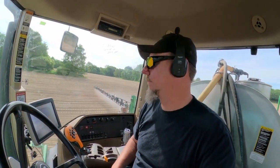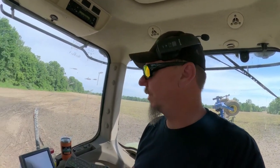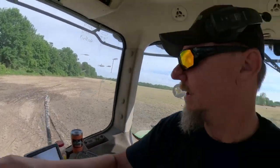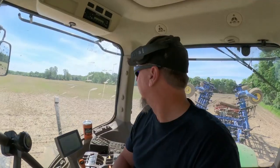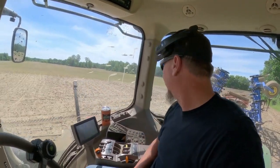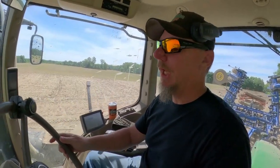Spraying. Alright, let's go try and find some dry dirt. Look at that though. It's not looking promising. This field does have some wet standing water I'm seeing in it. The high part of it is dry. I mean, like this right here, I could work this.